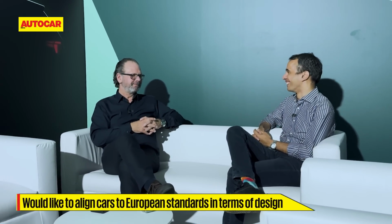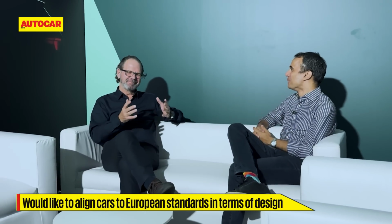That's the one. In the next step, hopefully, we can reduce this or replace this also in the future with the lettering, because then also we want to have the same like in Europe. Okay, so eventually as the cars go through their life cycle changes, you would align them more to Europe. This is what I would like to do as a designer. Right. But I'm sure you've got marketing and customers who would also think otherwise.